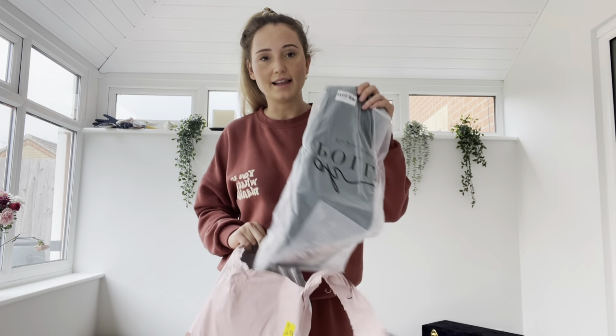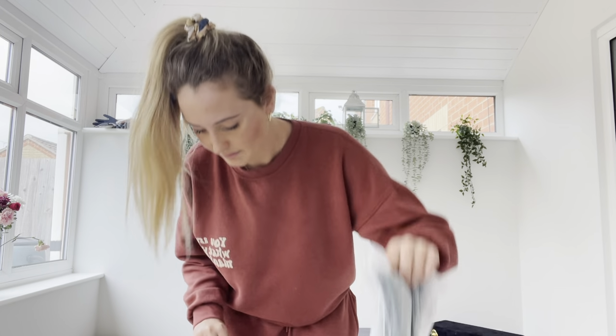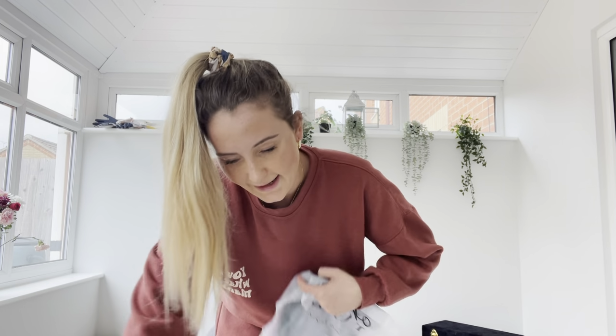Yeah, I'm really, really excited to try on this collection. I've wanted to try it for so long and I finally just done it. I have bought all of this myself. So we've got quite a few items to try on and it just looks insane.